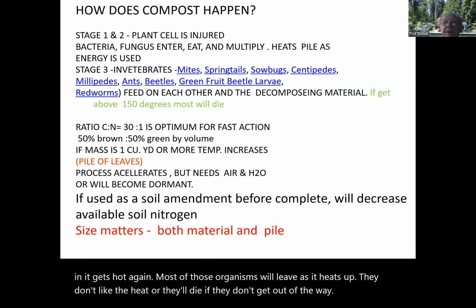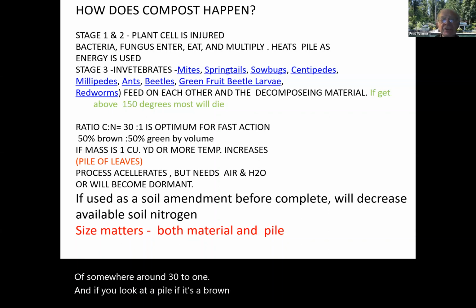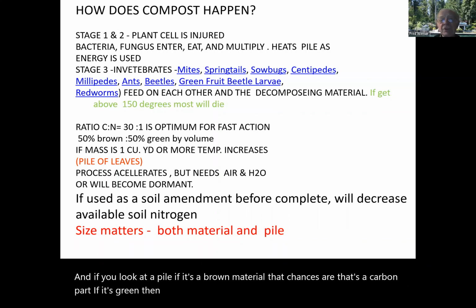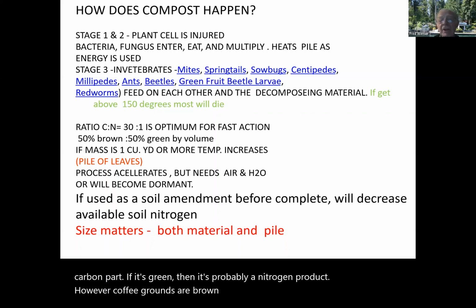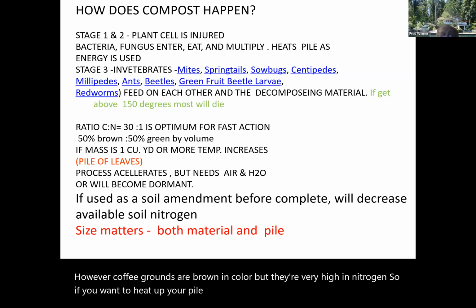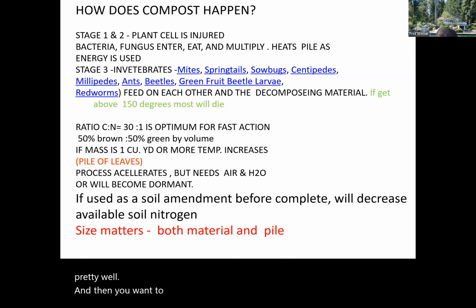For optimum speed, getting it as quick as you want, you want to have a ratio of carbon to nitrogen of somewhere around 30 to 1. And if you look at a pile, if it's a brown material, the chances are that's a carbon part. If it's green, then it's probably a nitrogen product. However, coffee grounds are brown in color, but they're very high in nitrogen. So if you want to heat up your pile, you can use coffee grounds. That works pretty well. And then you want to have a mass that's more than a cubic foot.